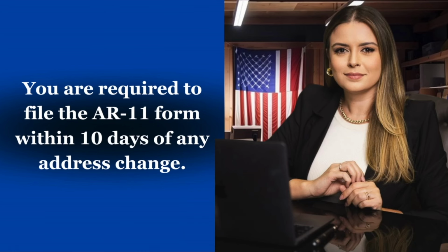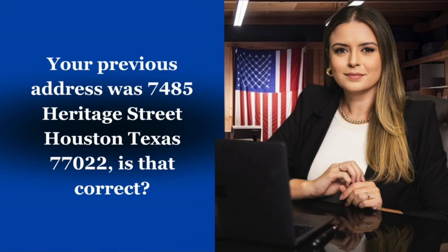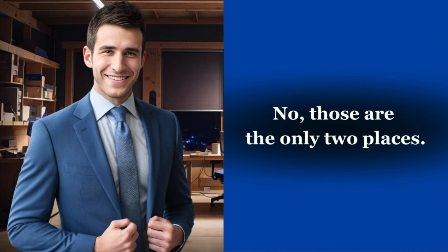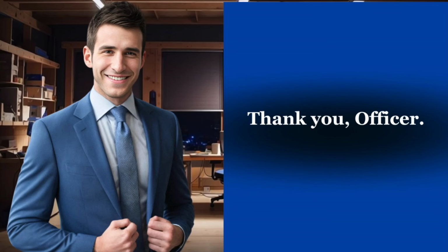You are required to file the AR-11 form within 10 days of any address change. I will ensure to do that in the future. Your previous address was 7485 Heritage Street, Houston, Texas, 77022, is that correct? Yes, officer, that is correct. Have you lived anywhere else during the past 5 years? No, those are the only 2 places. Let me update that for you. Thank you for letting me know. Thank you, officer.